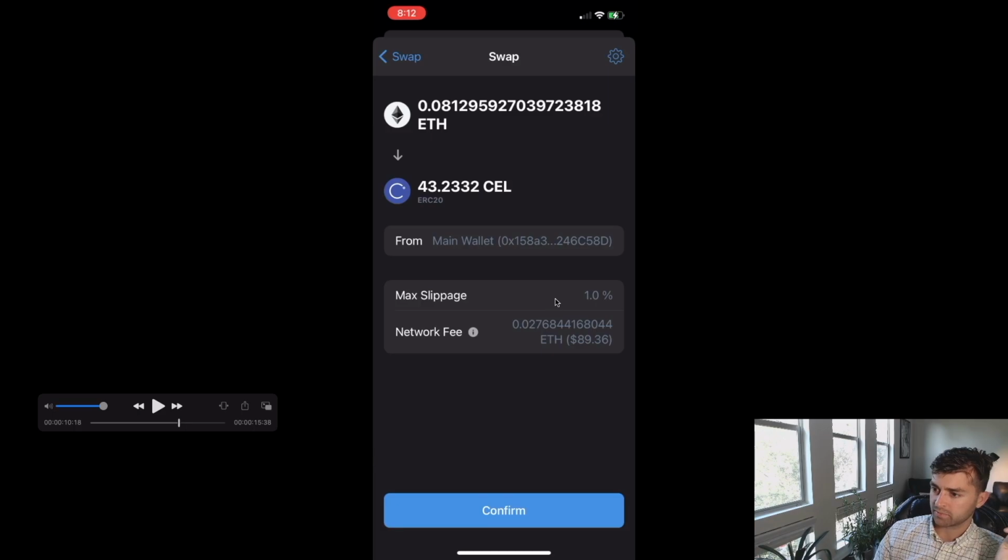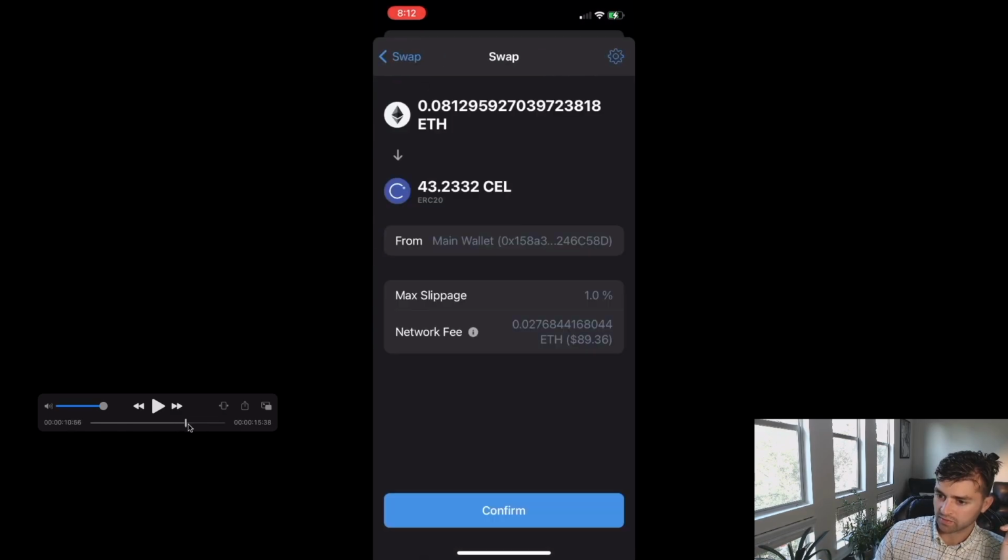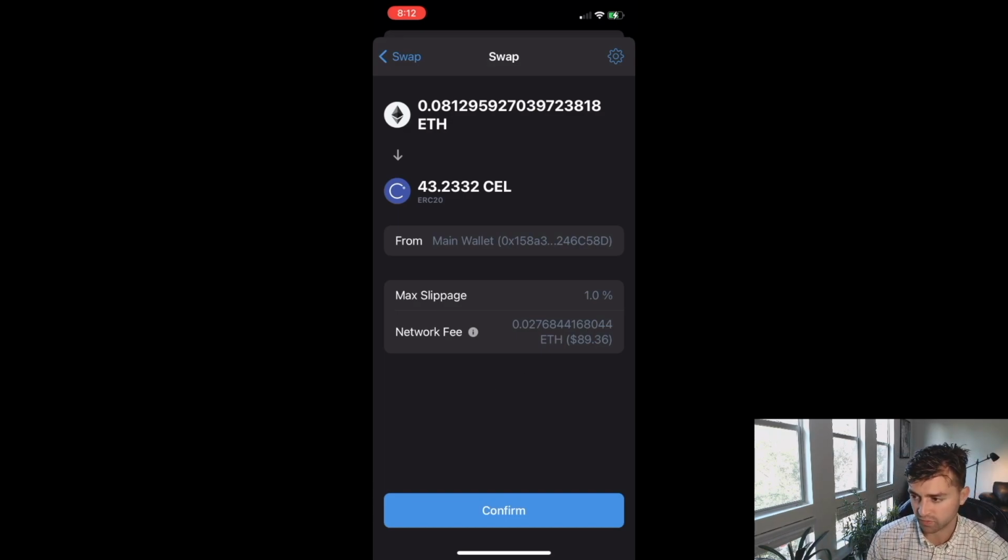Now we go here, max slippage 1%, network fee $90. I mean, that is absolutely incredible. Here I'm trying to convert roughly $262, and the network fee is $90. So the network fee is roughly 30% of the overall transaction, which, it just depends on the buyer, but that is obviously too high for most people. It's too high for me.